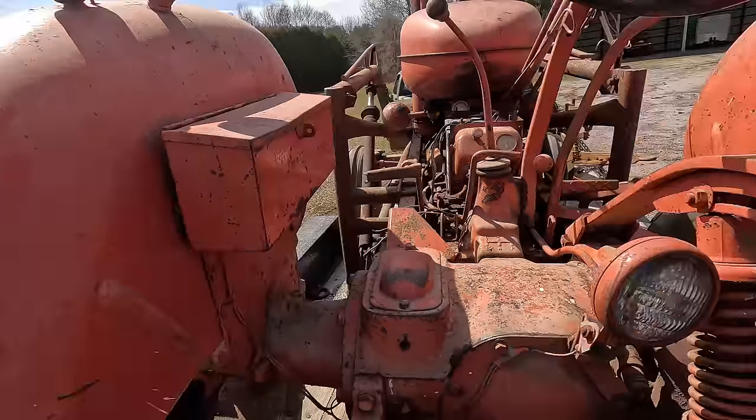Well, seeing that, I'm going to go ahead. You know, I'm sure this distributor needs taken apart, checked out, and everything cleaned. But just for the initial check over, will this thing run, is it worth the effort, I'm going to go ahead and put those plugs back in and put the wires back on, and then we're going to move on to the fuel system.